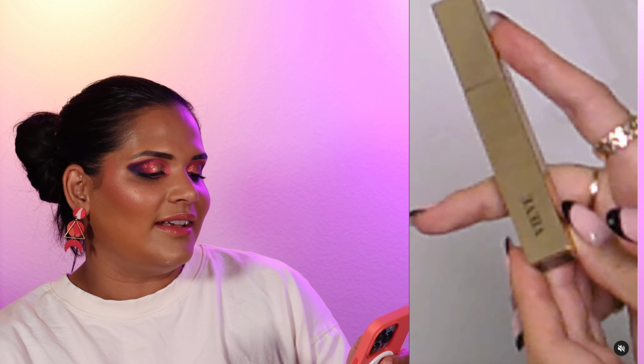It's KH Makeup. I'm so excited. I actually bought another palette. I actually bought two of their palettes, a little bit older palettes that I want to play with, but I am so excited for this.